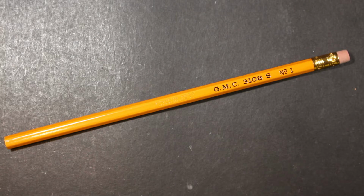And I have seen these GMC pencils before around in various core grades. This one is a number 1, which is probably my favorite core grade. So I'm glad that I have this as a sample. Not sure when these pencils were made. Again, they were made by Richard Best. Maybe the 50s, maybe early 60s, it's hard to know.